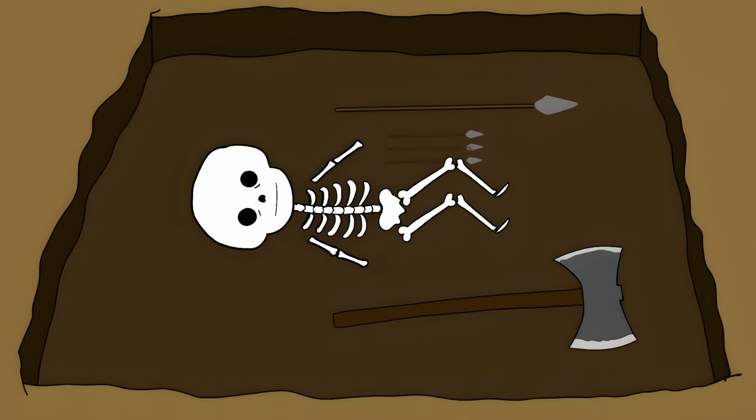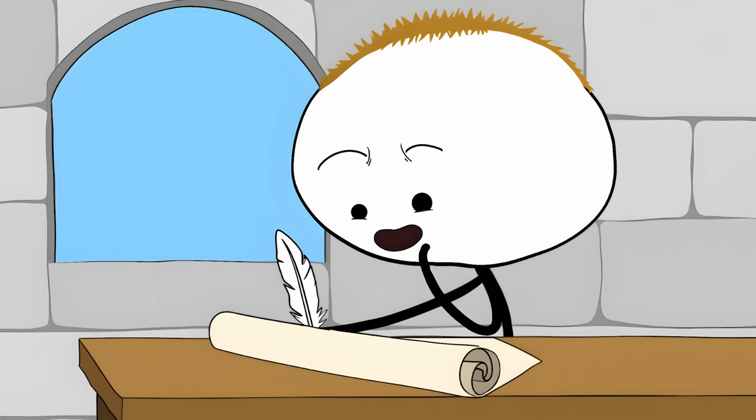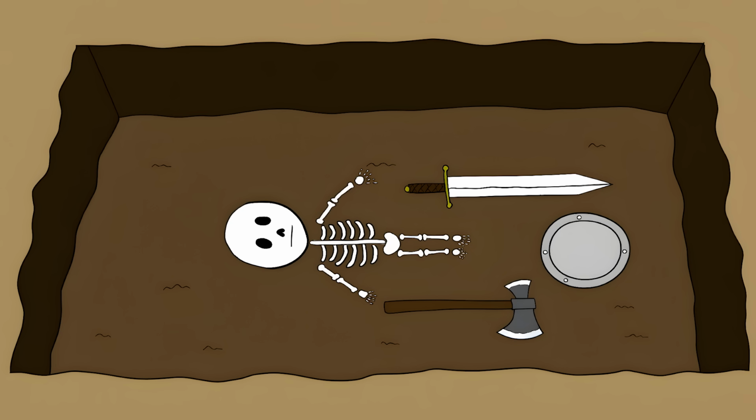Number 5. The Amazon warrior graves. Stories about fierce women warriors riding horses and shooting arrows weren't just myths. Ancient Greeks wrote about these legendary female fighters called Amazons. Everyone thought these stories were made up, like ancient Greek fan fiction. Then archaeologists started digging in Russia, and they found something wild. They discovered graves filled with women buried with weapons, armor, and battle wounds.